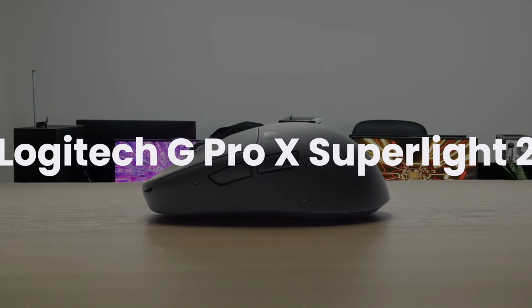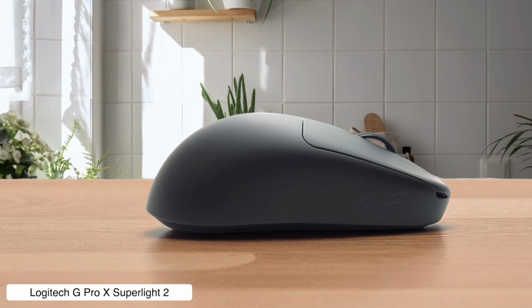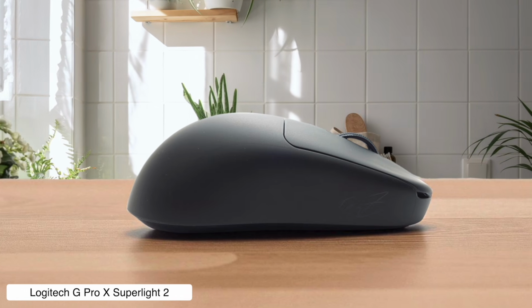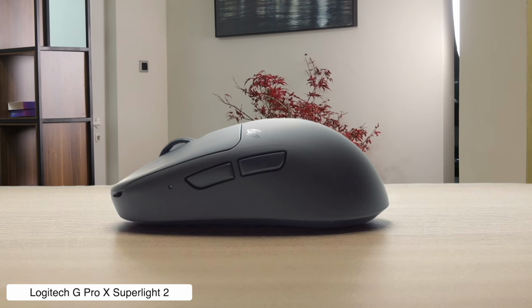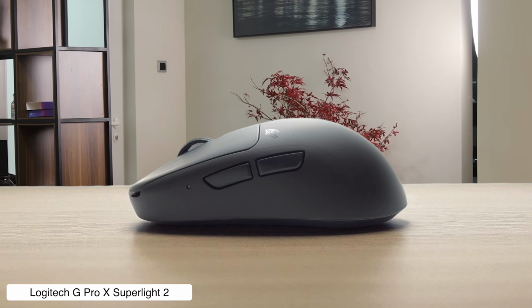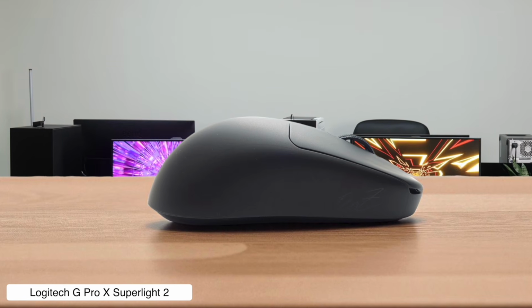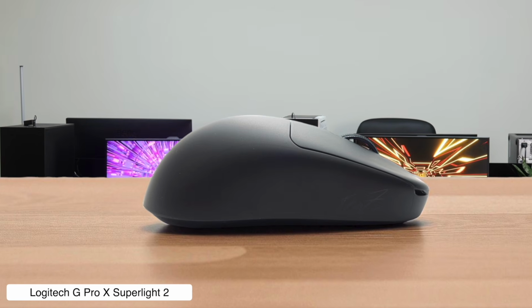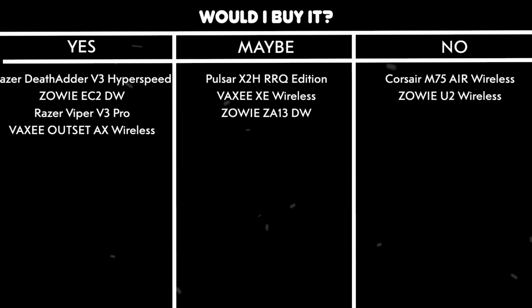This is the mouse that more pros use than energy drinks, weighing 59 grams and packing up to 8,000 Hz polling rate that makes tracking smoother than my brain on caffeine. The clicks are heavier than my student debt at 98 grams of force, and it costs more than some people's entire setup. Would I buy it? Yes, because despite those chunky clicks feeling like you're pressing buttons through molasses, this thing is basically the AK-47 of gaming mice. Reliable, proven, and used by everyone who matters.